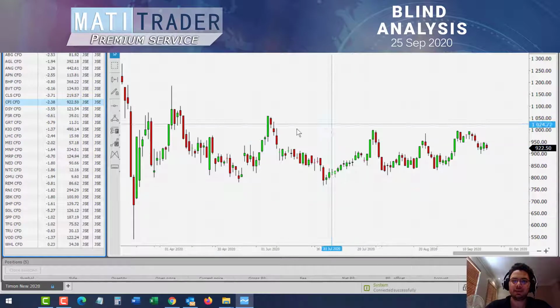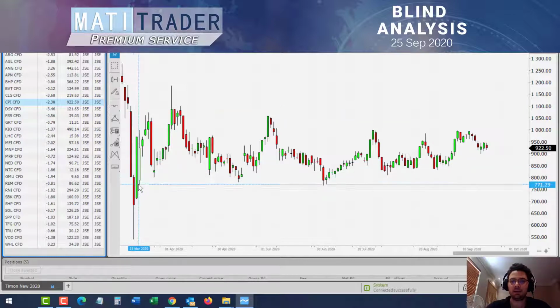CPI, Capitec, sideways, no movement really. Also, it's a bank, and I'm avoiding banks by all means, because investors don't know which direction they are about to go. So I'm waiting for a breakout with the JSE. I'm waiting for a big breakout within the bank, out of the sideways move, and then we will get a direction on where it would like to go.